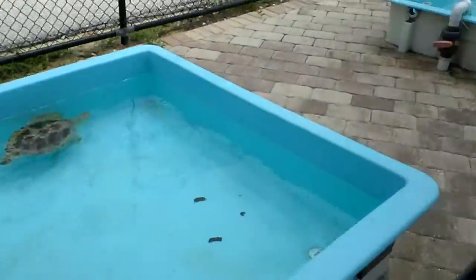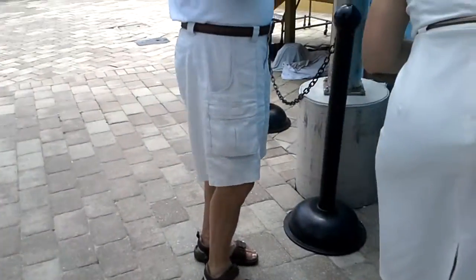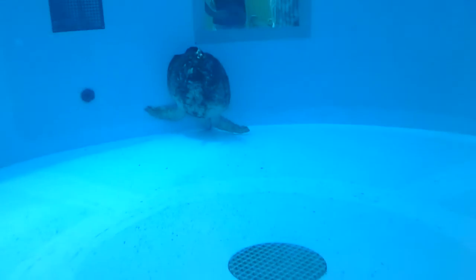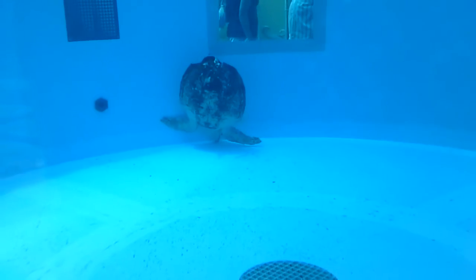Cute. Let's see. Where is he? Oh my gosh. Little girl said he was sleeping. Somebody told her he was sleeping. Well, I think he was swimming. But it looks like he'd come up for air.